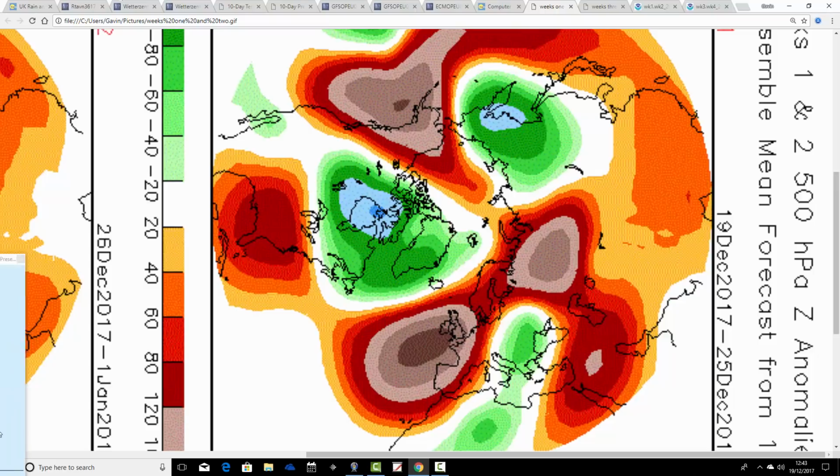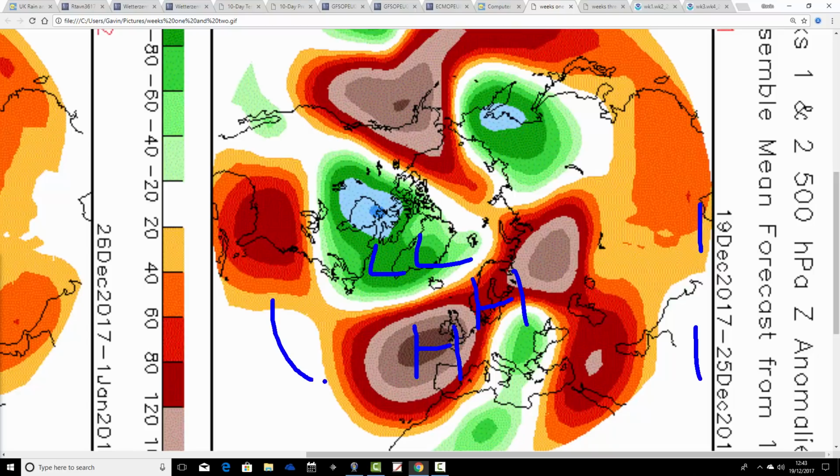Finally, just want to show you the CFSv2 for the next month. So these are 500 millibar heights broken down into weekly periods. The first week period taking us from the 19th to the 25th of December. The coming week finds that overall we have high pressure dominating around the UK, low pressure up to the northwest. We're on the mild side of the jet stream, so this is a dry but mild period.